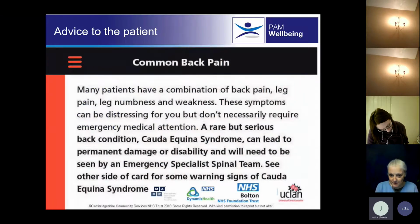So this is on the first side of the little credit card. It says common back pain. And it just says many patients have a combination of back pain, leg numbness and weakness. These symptoms can be distressing for you, but don't necessarily require emergency medical attention. A rare but serious back condition, Cauda Equina syndrome, can lead to permanent damage or disability and will need to be seen by an emergency specialist spinal team. See the other side of the card for some warning signs of Cauda Equina syndrome.